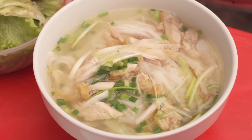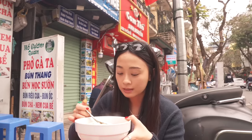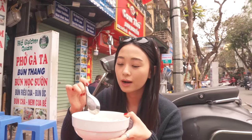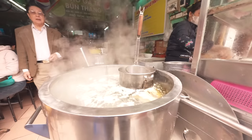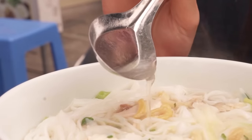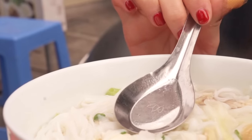So now I'm gonna move on to the pho gà. And gà is chicken, so this is kind of like the Vietnamese version of a chicken noodle soup. Wow! They have this gigantic cauldron of just chicken carcass, just barely simmering. And look how clear this broth is. That's just a beautiful consommé broth.